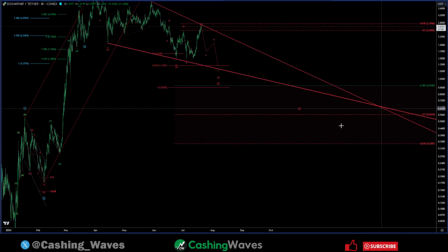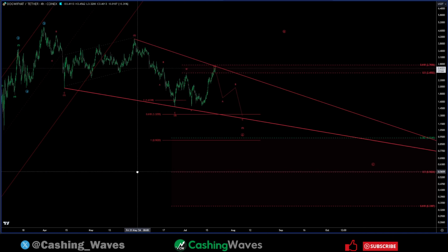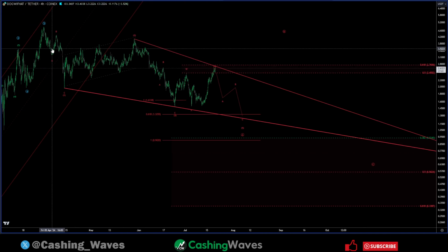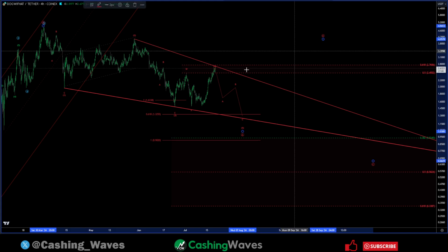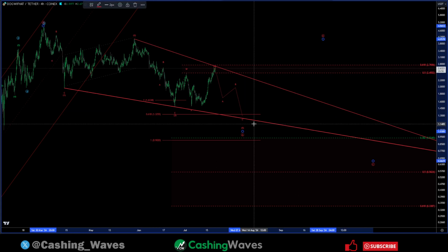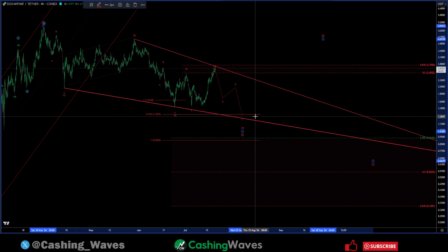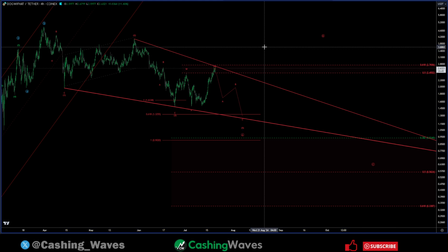Is a diagonal, similar to a WXYXZ. It mirrors it exactly. And that is, we have a diagonal as an A wave to the downside, as an ABC, ABC, and we get our other ABC. So a WXYXZ is the same pattern as a diagonal series of 3-wave moves.